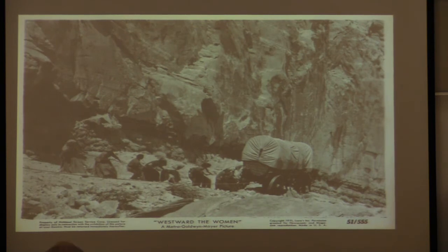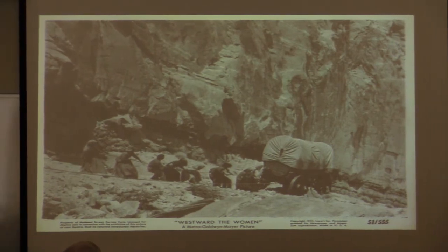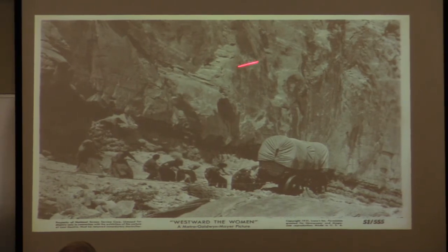I think this is in the vicinity of Cat Stair Canyon, when they were doing some road construction on 89. But again, this is the Navajo sandstone right here. So they're probably going down to the east.